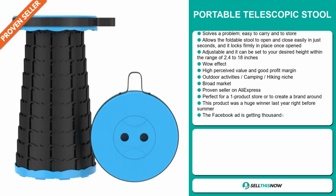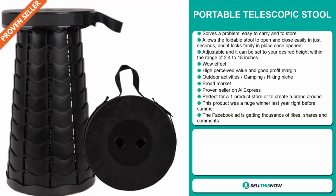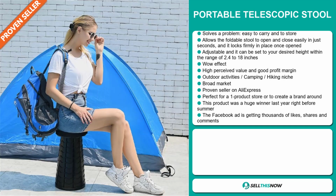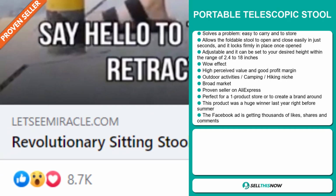It definitely has that wow effect, and this item has a high perceived value and it'll give you a good profit margin. It falls under the outdoor activities, camping, hiking niche market. And we also think that this item has a broad market base, and it's a proven seller on AliExpress with many, many orders. And it's perfect for a one product store or to create a brand around. Now this product was a huge winner last year, right before summer. And finally, the Facebook ad is getting thousands of likes, shares and comments.